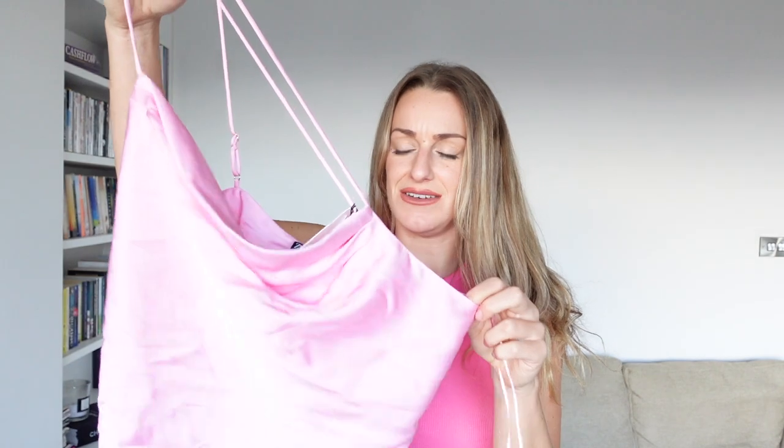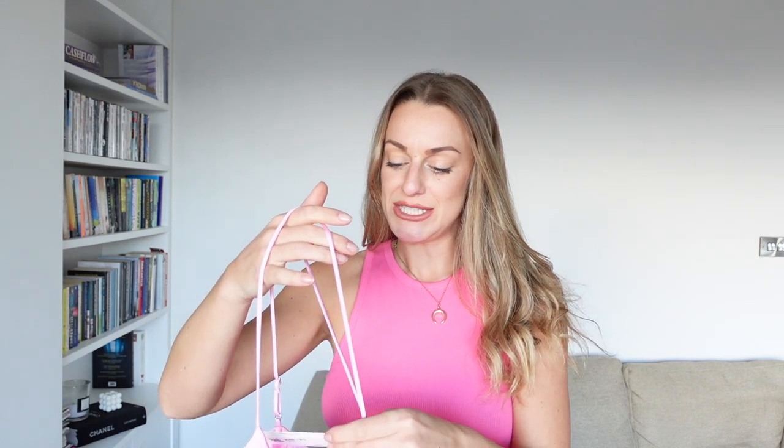Okay, so next I picked up this really beautiful, silky top. It's gone so creased already, which is the only problem with these kind of tops. As soon as you sit down on them, it's game over. It's $22.99 and it is a large. I have to say, the fit is kind of snug on the bust area. However, this has got nice adjustable straps, which I always think is great for those kind of tops, just to make sure that they do sit right.